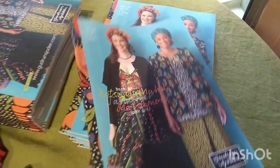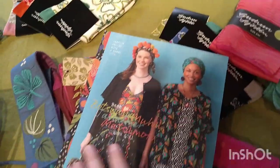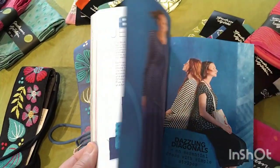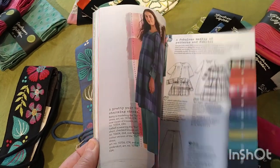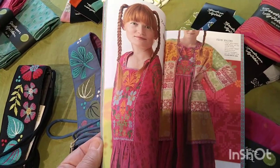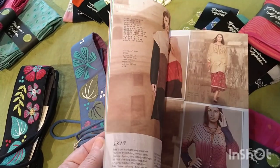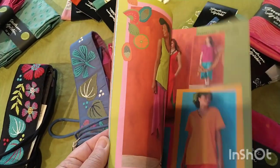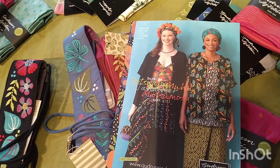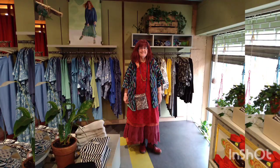And this is the last summer 2021 catalogue, which is really nice, and I really recommend going through. And of course you can look online as well if you want to see a close-up of the garments of your choice, but it's very good to give you a nice inspiration of the collection and how to combine different items. So this is what I'm wearing today.